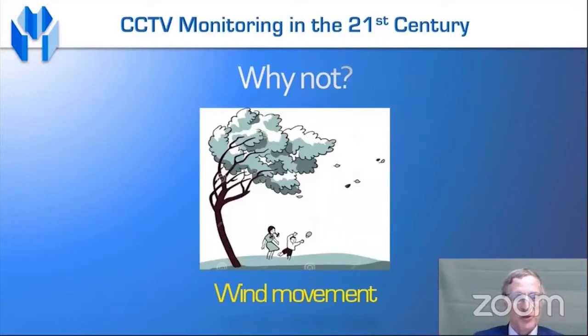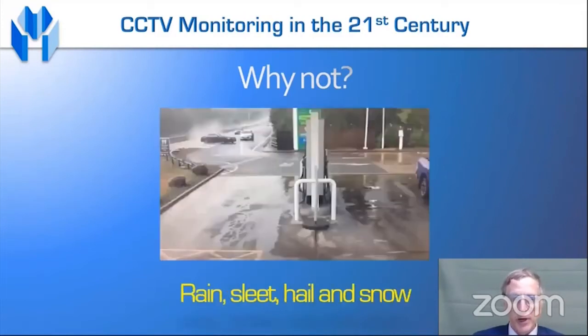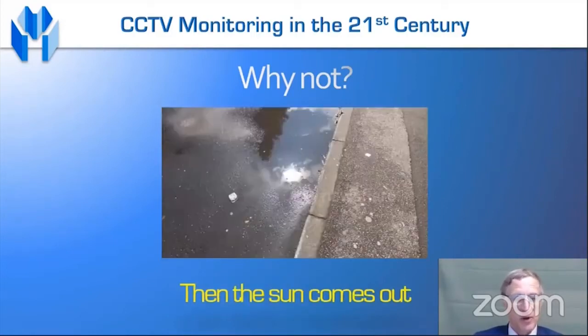Alternatively, the camera may be pointing at a tree swaying in the wind, and that's a different kind of wind movement. Or a spider may spin a web across the camera lens and constantly move about and trigger false alarms. Then the weather can take a hand. Pouring rain may trigger the intrusion detection process, and it can be sleet, hail or snow, any one of the weather conditions producing water. And the problem is, when the sun comes out, it creates reflections from the standing water, and these in turn will trigger false alarms.